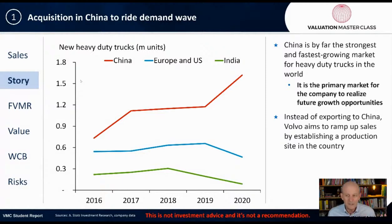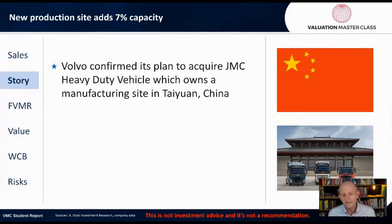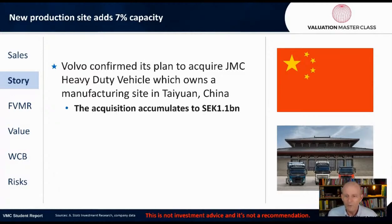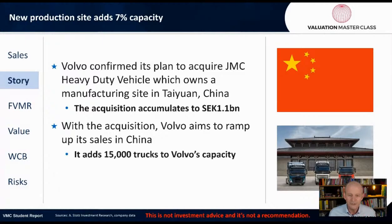Instead of exporting to China, Volvo aims to ramp up sales by establishing a production site in the country. Now, this new production site is adding about 7% capacity. Volvo confirmed that it plans to acquire JMC Heavy Duty Vehicle, which owns a manufacturing site in Taiyuan, China. The acquisition amounts to about 1.1 billion Swedish kroner. With the acquisition, Volvo aims to ramp up its sales in China.